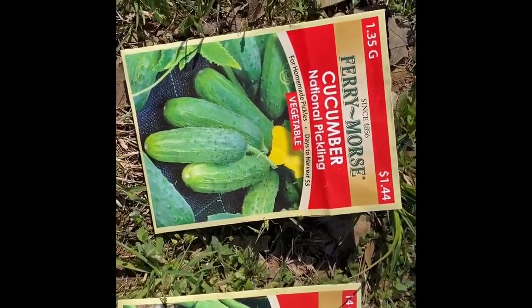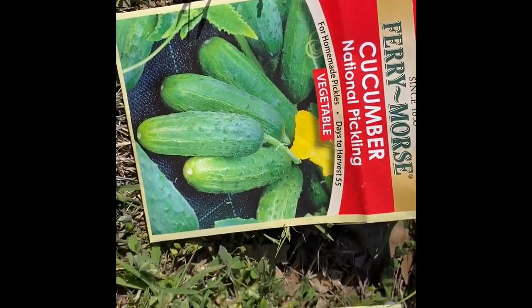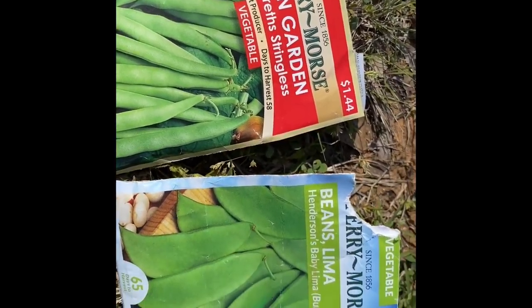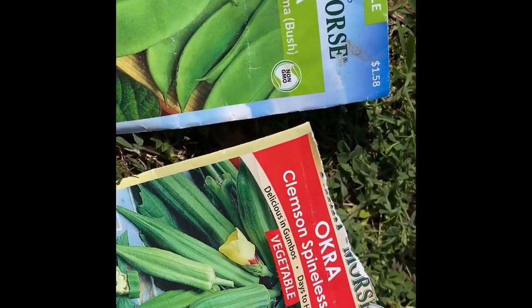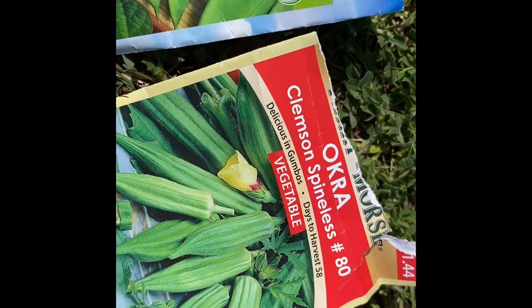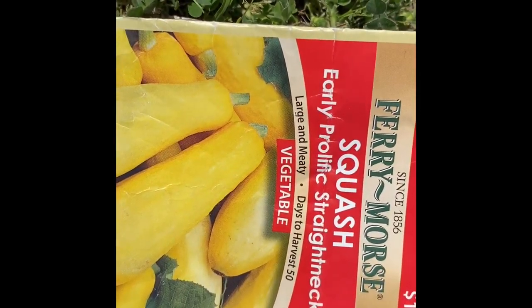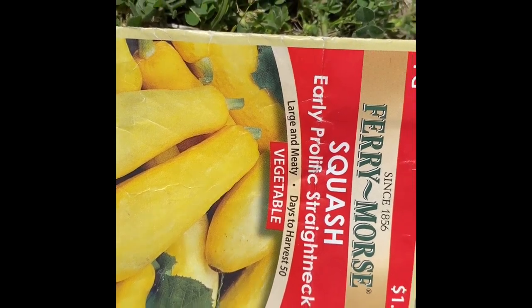Okay, these are the cucumbers I did, the national pickling, and then some stringless beans, some lima beans, and the Clemson spineless okra, and then the squash. That's the ones I did.